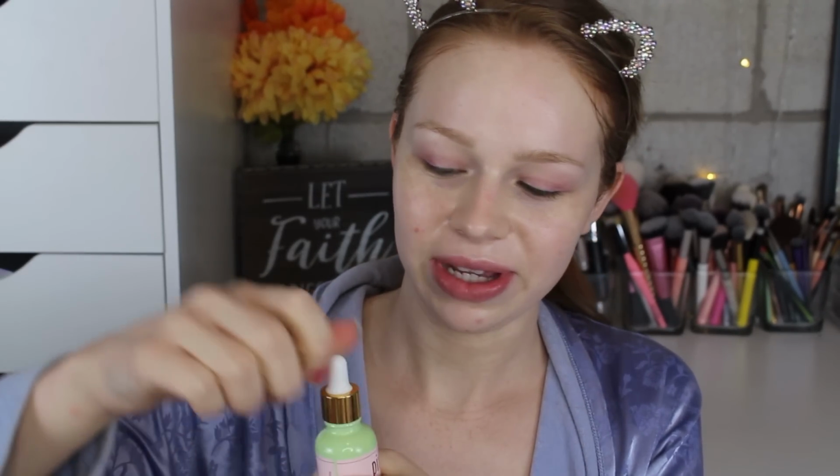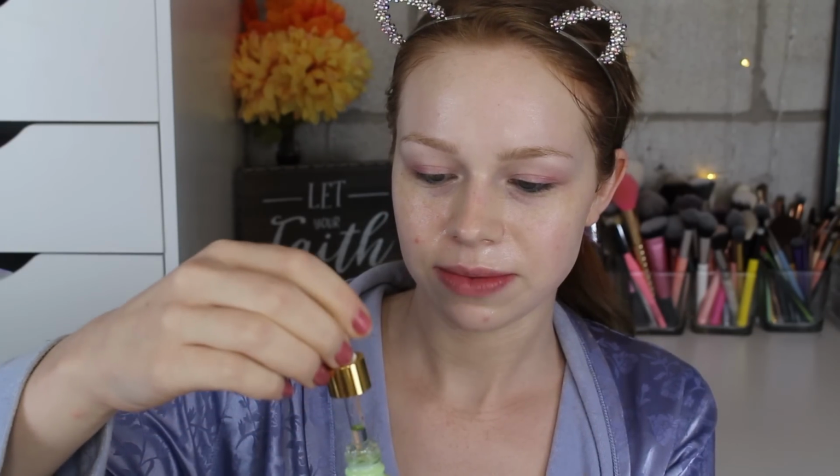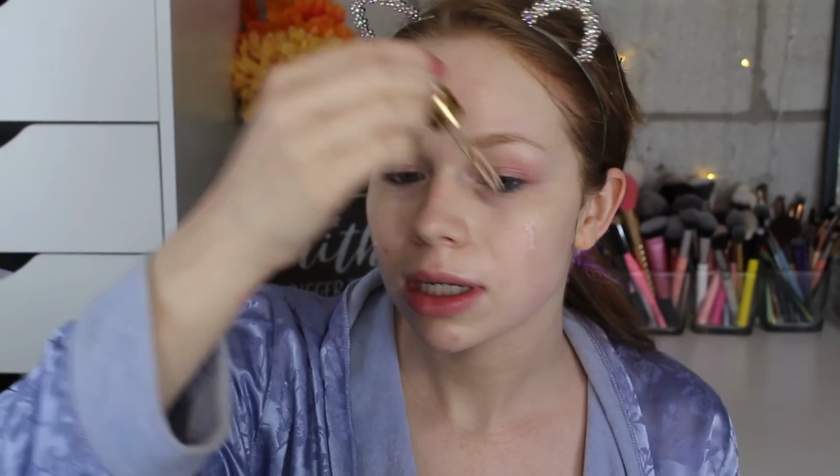Alright, next I go into the Pixi Rose Oil Blend Face Oil, and I don't love this just because I really don't like the smell. Also, the cap gets stuck on there, so I kind of have to work to get it off. But I normally just go in with 3 drops. I do one right here, and one in the middle of my face. And I do normally pat this product in.